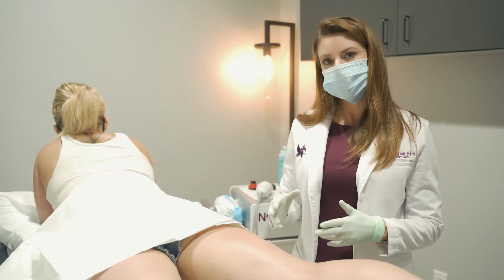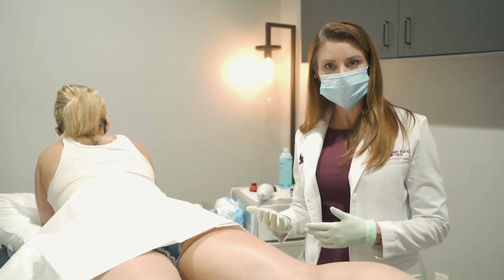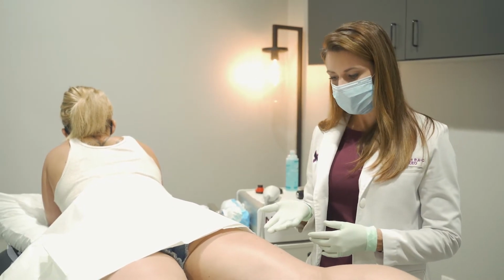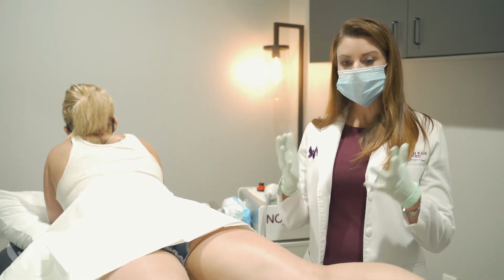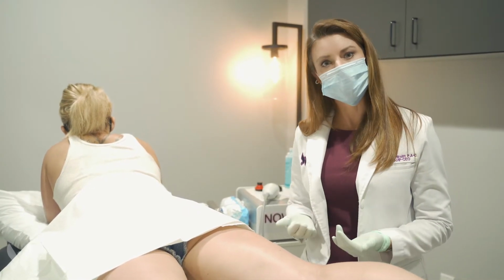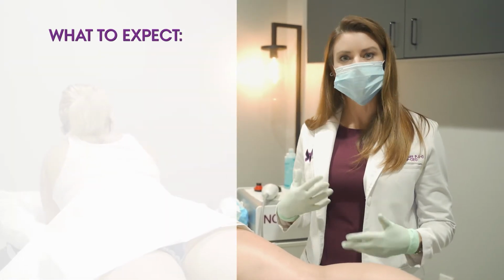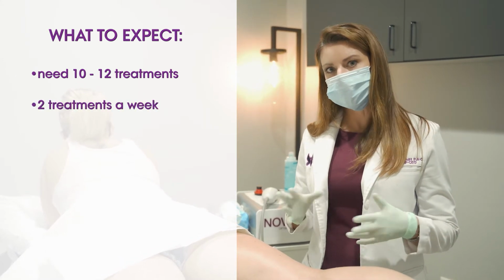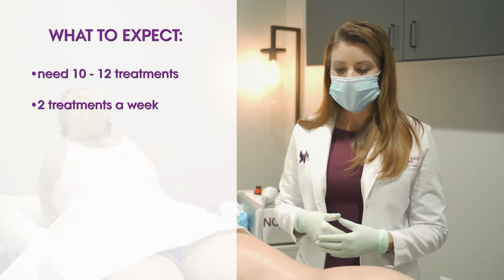Typically what I'll do is I'll bring patients in and I'll always take photos before each treatment. Number one, because it's kind of hard for you to see what's going on in the back if we're treating the back of your thighs. But two, it kind of gives us an idea of where you're going as far as how many treatments you need. For the most part, what I'll say is patients need about 10 to 12 treatments. And I'll do approximately 2 treatments a week, again, just depending on the patient, how they're feeling.